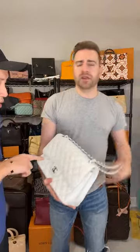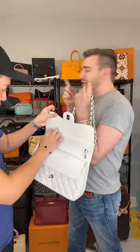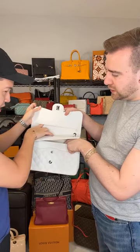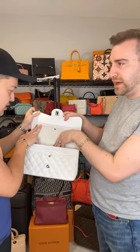No audio? Can you guys hear us? There should be a gold zipper with CC inside. No, it's silver hardware. So where would the gold be? Neither one of these has it. I know what you're talking about, but that depends on the bag. You know the ones that have the zipper on the inside here, in the flap? I think it's a single flap.